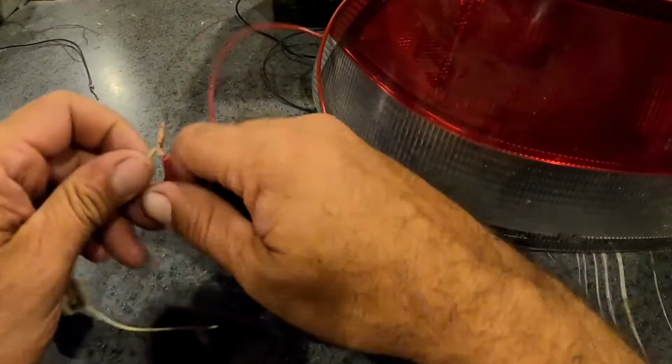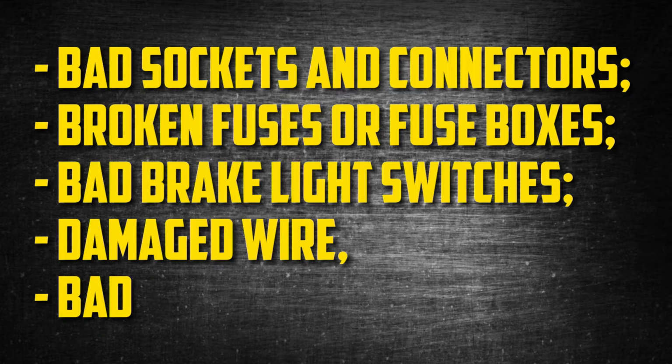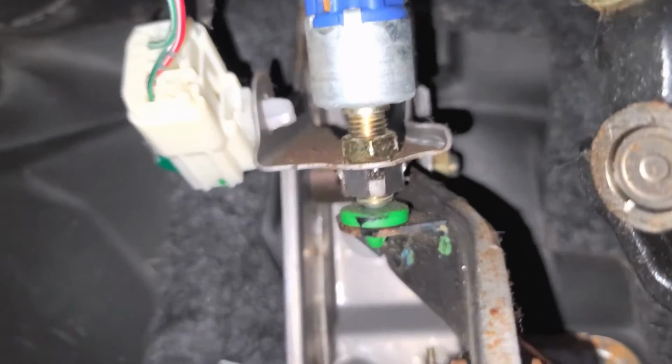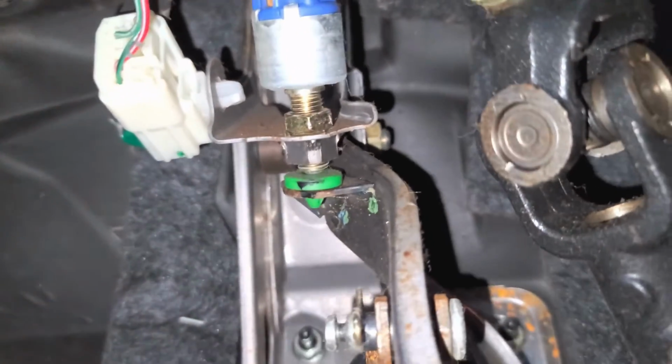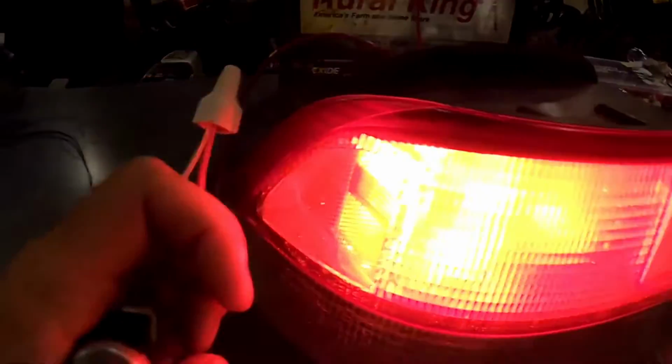The following are the most frequent causes of brake lights not working but tail lights functioning. Bad sockets and connectors. Broken fuses or fuse boxes. Bad brake light switches. Damaged wire. Bad light bulbs. As you can see, there are several possible causes for brake lights not working while tail lights are working. It's critical to identify the issue as soon as possible in order to have it fixed, prevent a traffic infraction, or worse, prevent an accident.